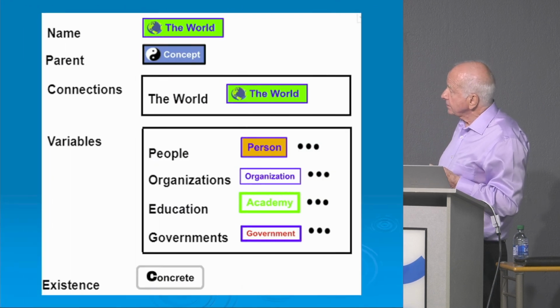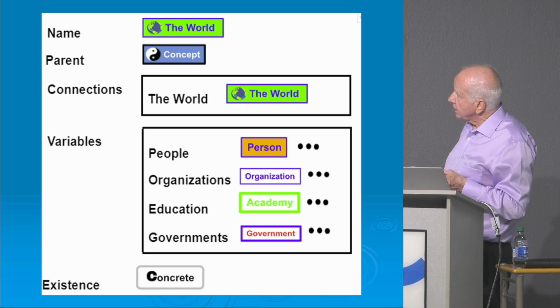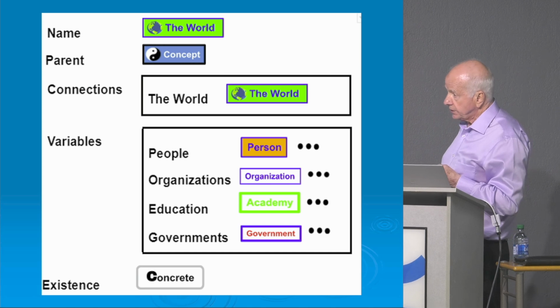Well, here's where the real world comes in. We've got the concept of the world. Its parent is a concept, the concept of a concept. And it's got a connection in here. It's connected to the world. This is the only instance that will exist of this connection, which is to the world. And the variables in it are people, organizations, education, governments. And this would correspond to the .org, the .edu, or the .gov of the internet.